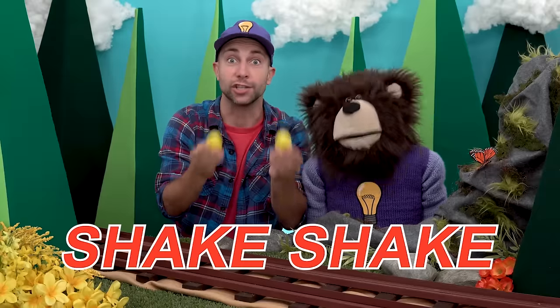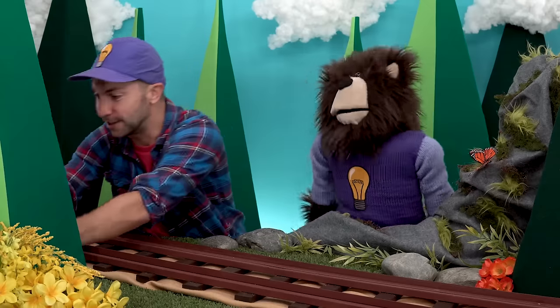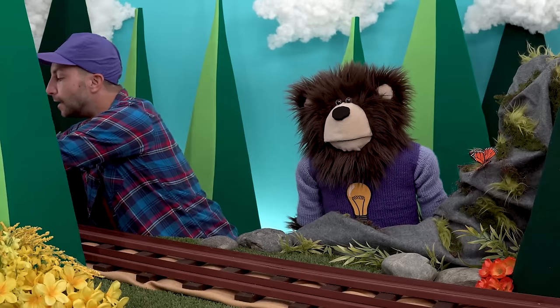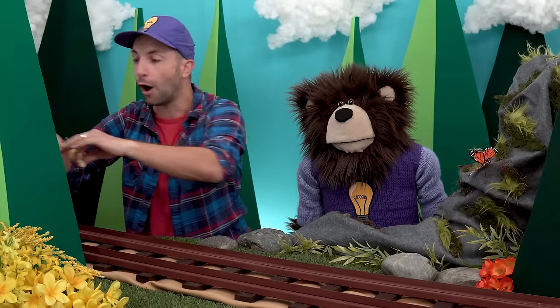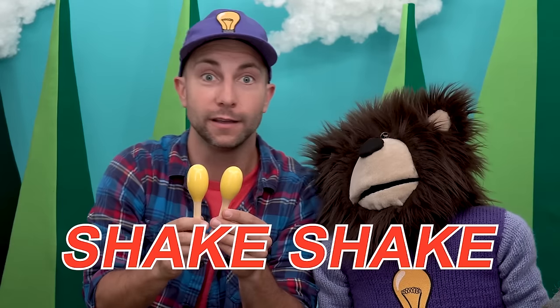Shake, shake, shake. All right, let's put these egg shakers over here. And next, we have two maracas. These maracas also make a shake, shake noise. You want to hear, Mayta? All right, here we go.